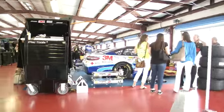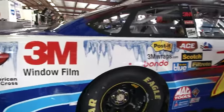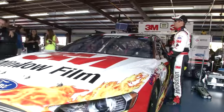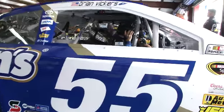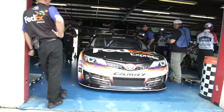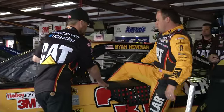Back in the garage area here, and let's go back and show you the number 16 car right here, a beautiful new paint scheme on board. The 3M number 16. And there's the Biff, about to get in his car. Brian Vickers, the Aaron's Dream Machine number 55, strapping into his Toyota from Michael Waltrip Racing, outside in the sun again. Let me show you Denny Hamlin's car. For all you Denny Hamlin fans, he's already ready to go, helmet on, visor down. Ryan Newman about to climb into his Caterpillar Chevrolet.